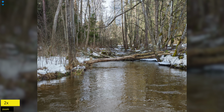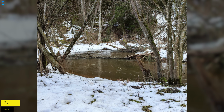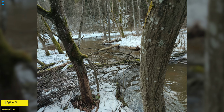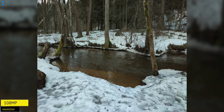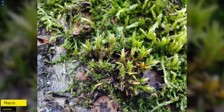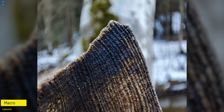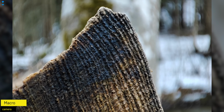You can also take 2x zoom pictures, which may look okay on social media, but don't expect stellar quality. 108 megapixels photos give you plenty of resolution to play with, but I would suggest you stick to the regular mode, which produces pictures with better contrast, sharpness, and better dynamic range. With a little bit of patience and the help of a tripod, you can take really nice macro shots thanks to the 5 megapixels autofocus camera. You can also shoot decent quality macro videos.